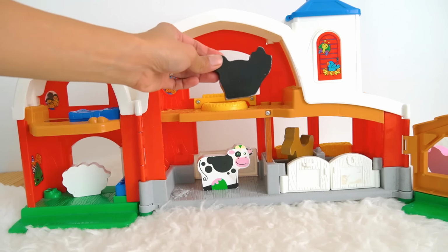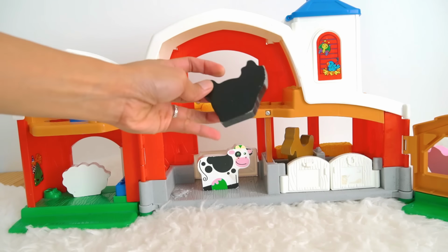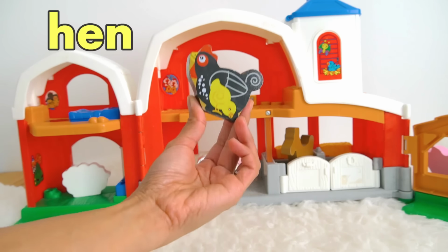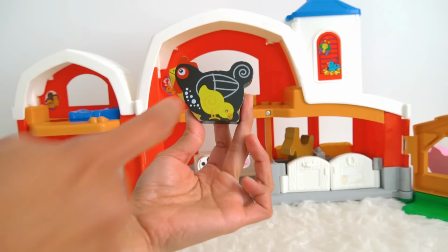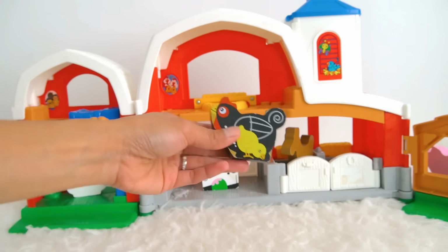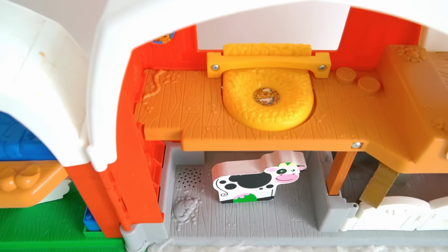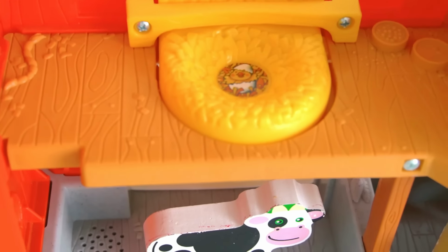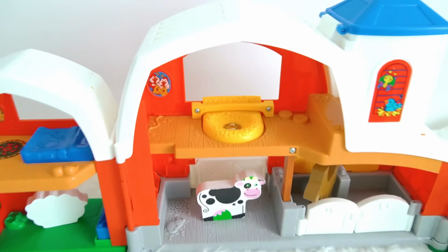Did you hear that? Which farm animal makes that sound? It's a hen. Hen. Oh, look, the hen has a chick. A chick is a baby hen. Beep, beep, beep. See that? A chick was hatched from the egg.